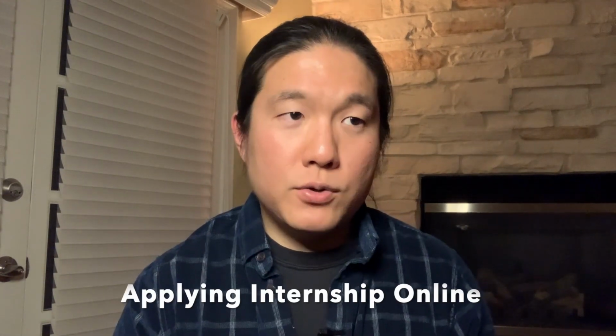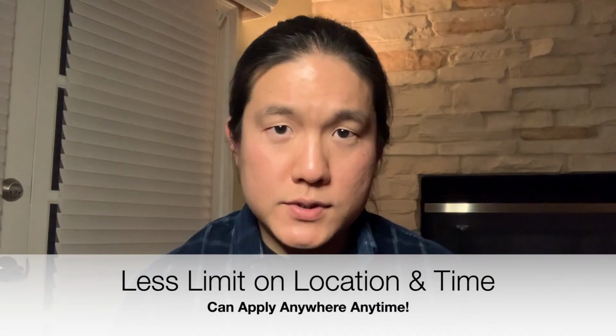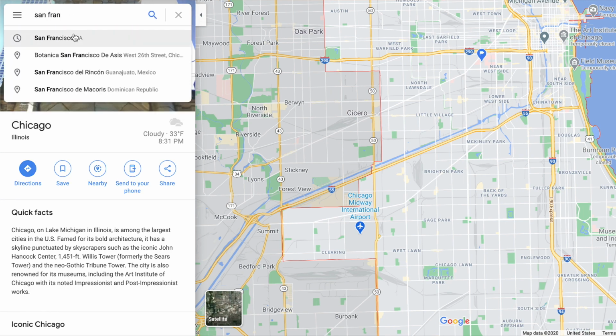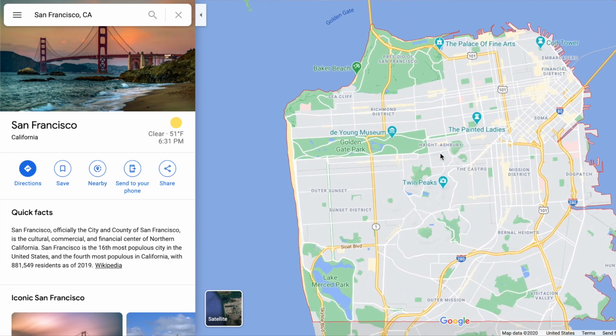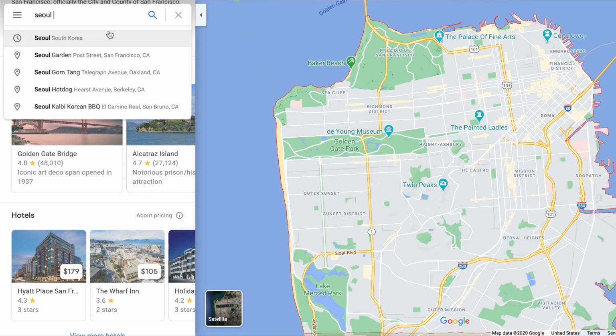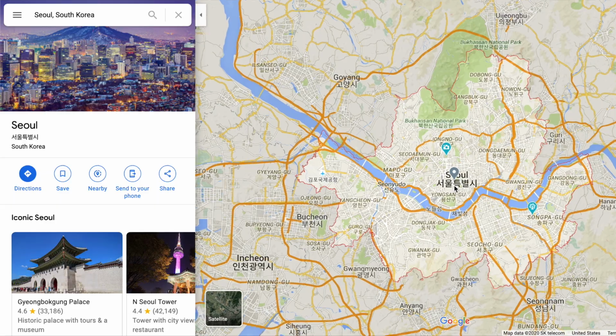Number 2 is applying for jobs online. The pro of this way is that there's no limit. If you live in maybe the Midwest, you can still apply for an internship in Silicon Valley or California or Austin or Seattle or New York, everywhere. And another pro is that you can find hidden gems as well. I personally found my second internship by applying online. It was a data engineering position at an advertisement technology company called Vibes Media in Chicago. And it was really great too. I was able to write code that really runs in production.